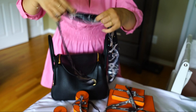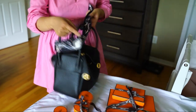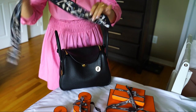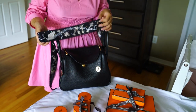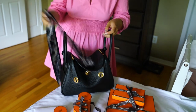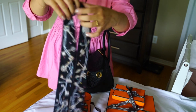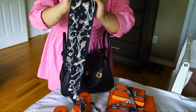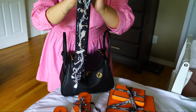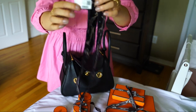Truly beautiful. And I actually got them in 3 different colors. While I talk later, maybe I will do some demonstrating of me trying to put it onto my beautiful Lindy 26. But I will open them all for you guys first. So, it's called Les Clés à Pois Noir et Beige Rose Twirly.